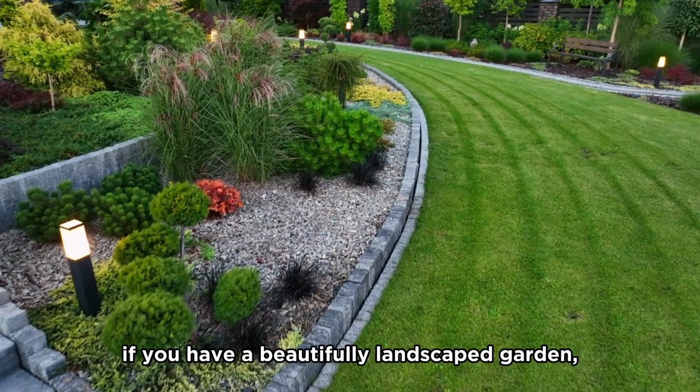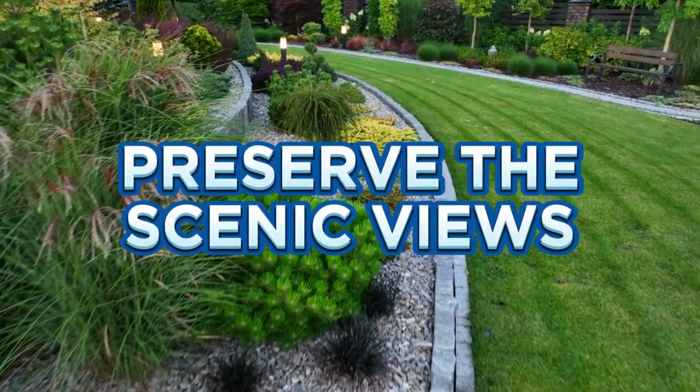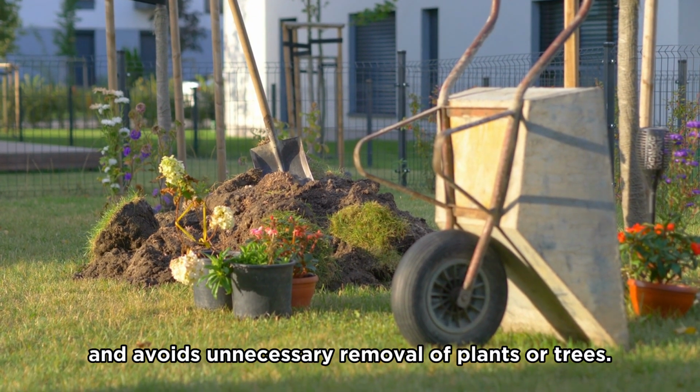For instance, if you have a beautifully landscaped garden, you may want to select a location that preserves the scenic views and avoids unnecessary removal of plants or trees.